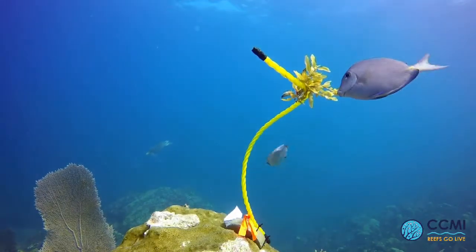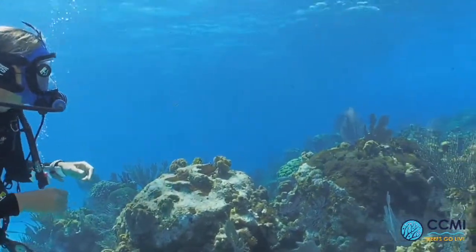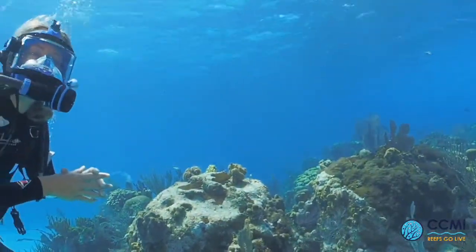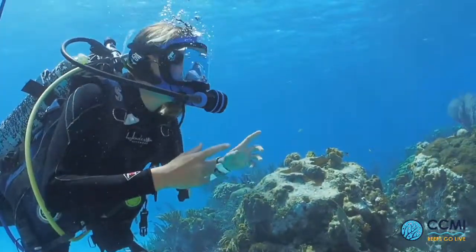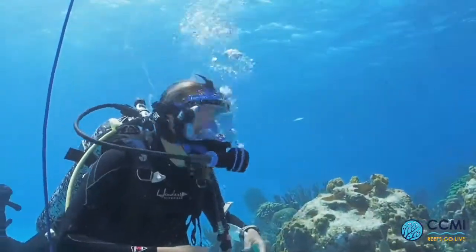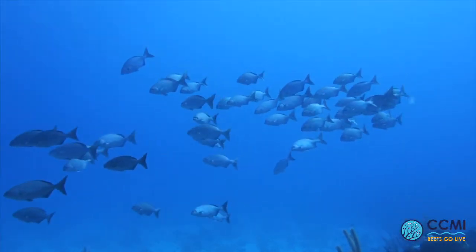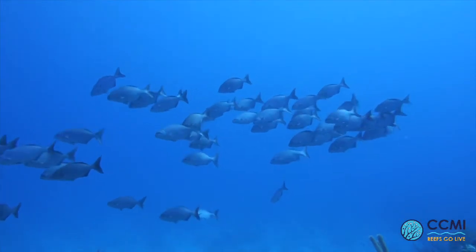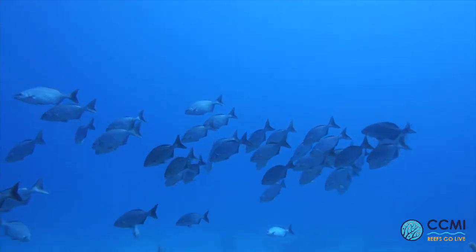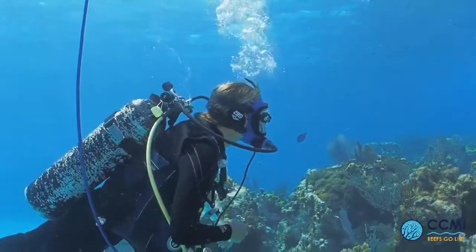I don't see any right now. There's a huge stoplight parrotfish over there, though. And then one of the other species of herbivores is the Bermuda chub. Now, there was one that was hanging around. I didn't see him the other day, and I don't see him today, but hopefully he'll come out. And from what I found from my work, they are one of the main herbivores here in the Cayman Islands. So hopefully they'll put in an appearance and we can see them. Yeah, that would be really great to see some of them.